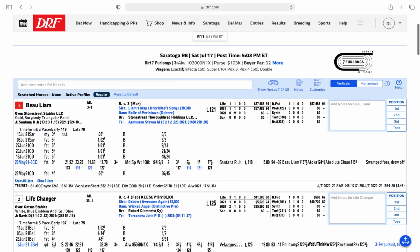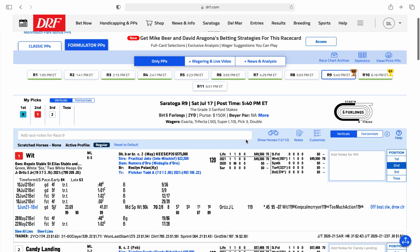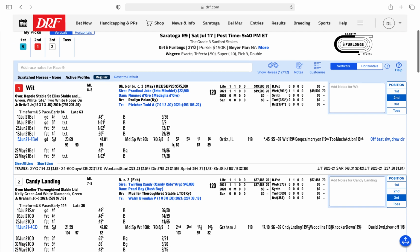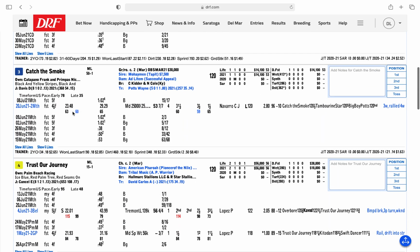Another race I'll look at just quickly here, the other stake race, this one, the Sanford for the 2-year-olds going 6 furlongs. I've got 3 I like out of here. I will take the Wesley Ward horse. I like Wit. The inside post position I don't love for him, but you know, he settled nicely last time. He looks just professional. He looks like a nice racehorse. You trade Jose for Irad, so certainly Wit a big possibility.